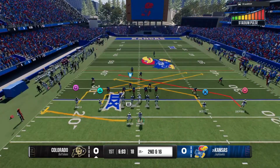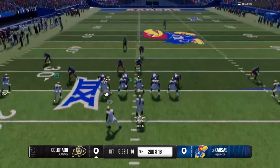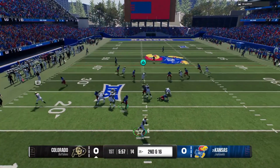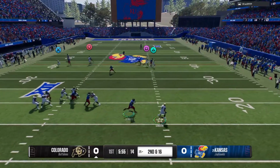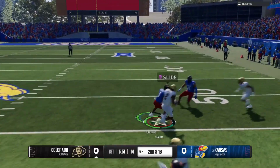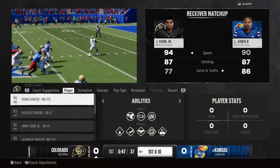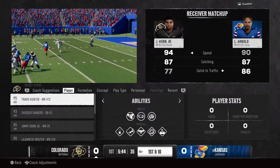They'll snap it from the 25 here on second and long. Back to throw, it's Sanders. Dances away. He's going to run it. Got room at the 35. And they'll finally catch up to him, but not before a big chunk of yardage is picked up.